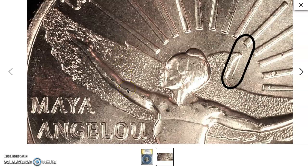Now let's go to the next heir. There's so many that are really important. Now, this was the first heir that we had found this year, and it came from the United States Mint Philadelphia bags and rolls, and that is the nesting bird right there.